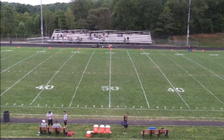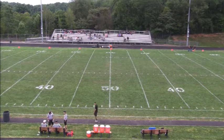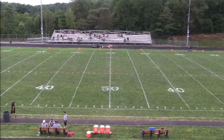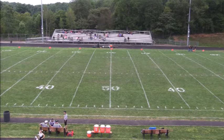Another good game would be Radford and Galax, and that is going to be a close, hard-hitting game. We've got Auburn playing Craig, and Wythe also at Fort Chiswell. Giles will be at Christiansburg, and Covington is going to be hosting Glenvar.